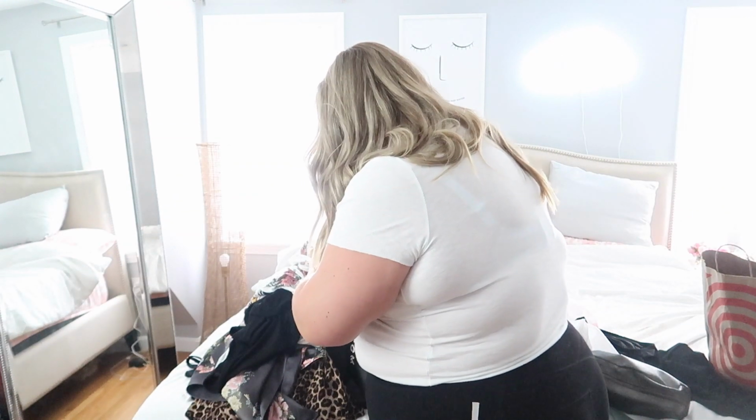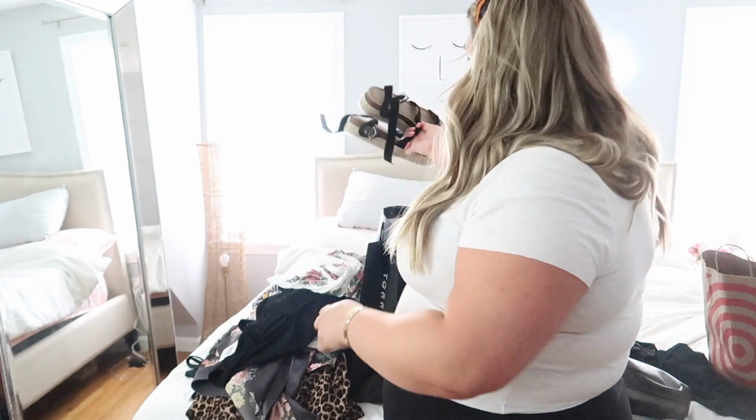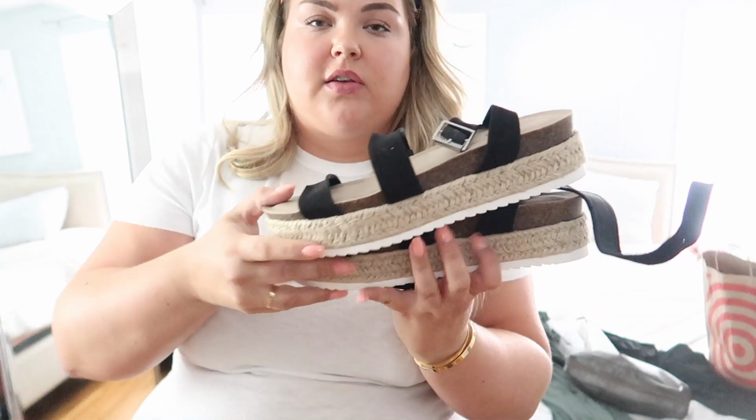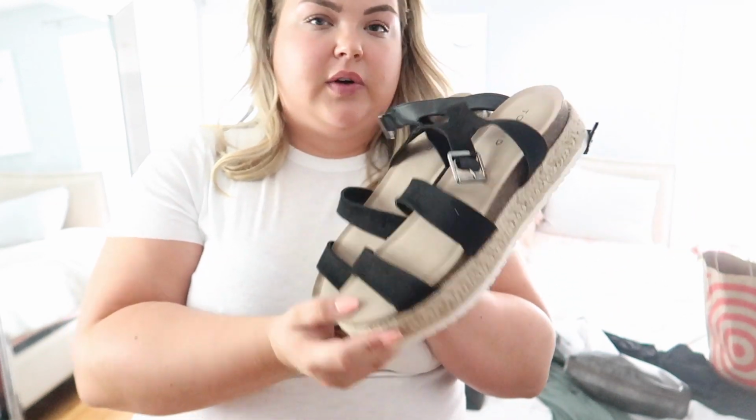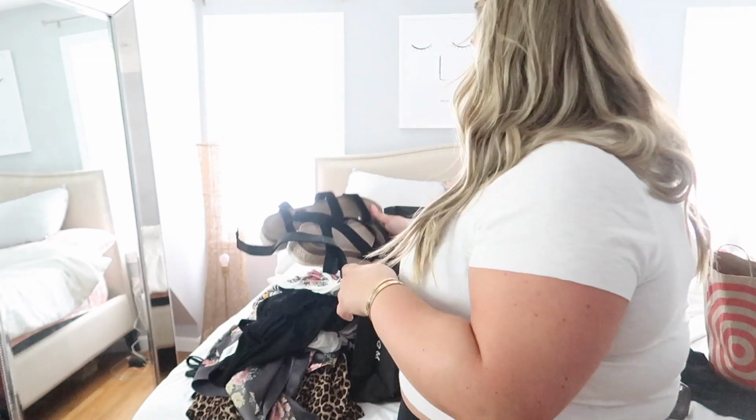And then my half off item were these really cute espadrilles. So freaking cute. I hope they're comfortable. I'm gonna wear them around for a bit. If you get Torrid shoes, I always go a half size down because I feel like they run kind of big. My feet are wide, I'm a wide 10, but at Torrid, I'm a wide 9.5, so FYI.